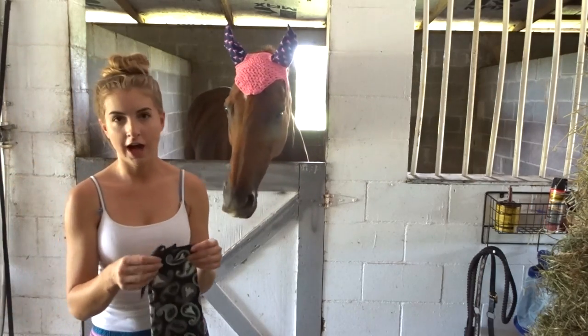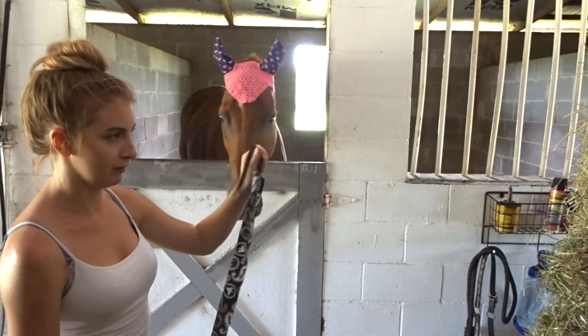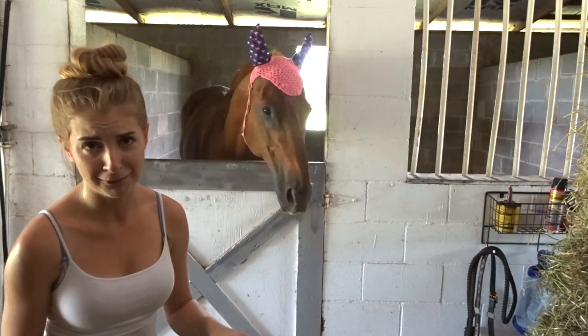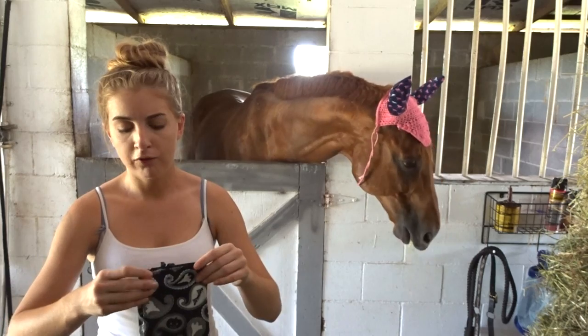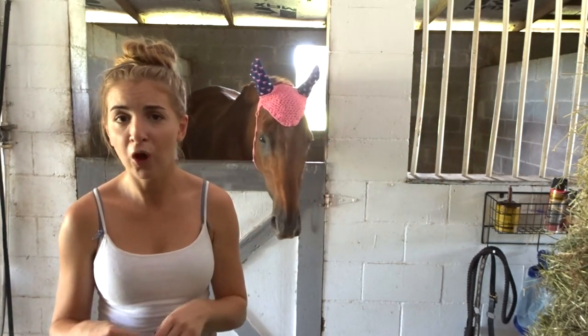If I could have a perfect world, I would love to have Diz in a tail bag every single time he goes out. He always rolls. His tail is always disgusting when he comes in. Tail bags are a great way to keep knots and tangles, wood chips, and everything out of a horse's tail so it doesn't pull or snag, or they don't step on it if you have a longer tail. This is exactly what a tail bag is for.